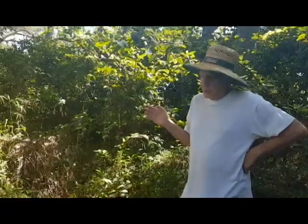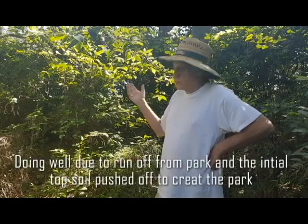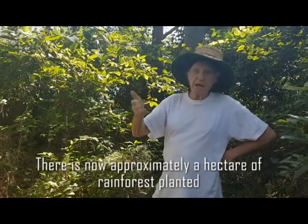The edge of Raya Park. Behind these trees is the playing field, and this is now council land. All of this was planted about 8 years ago by Lake Macquarie Landcare with a team of about 30, and you see it's doing very, very well. Part of the reason why it's doing well is it gets all the water under heavy rain off Raya Park, because it actually slopes this way, and the soil is a little bit richer because it was the topsoil pulled off when they actually made the playing field, right? But this is the northern extension of the rainforest development. We now have approximately a hectare of rainforest planted.